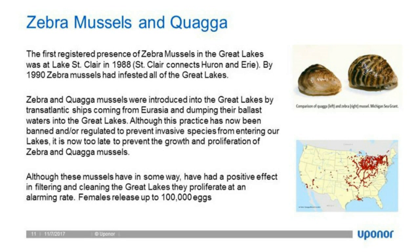Although these mussels, in some ways, just so you know, because they filter the water, a very large volume through their gills, they've really done a great job in cleaning up the Great Lakes. Of course, that does come with other side effects, but they've cleaned up the Great Lakes.